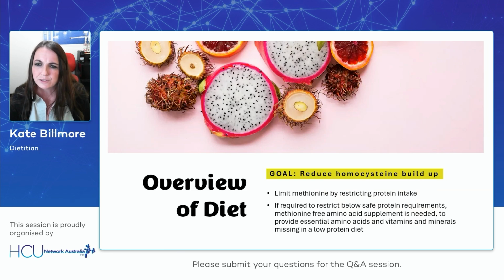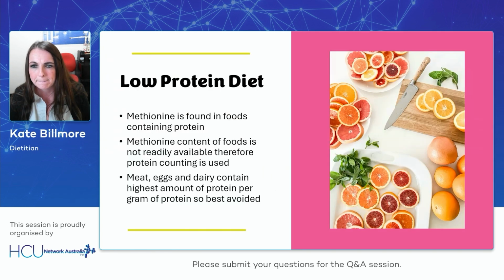The goal of dietary treatment is to limit methionine intake while maintaining nutrition. If homocysteine levels necessitate a protein restriction below RDI, an amino acid supplement is required to ensure adequate protein intake and vitamins and minerals that would otherwise be missing in a low-protein diet, especially micronutrients like B12, iron, calcium and zinc, which are found in meat and dairy products.